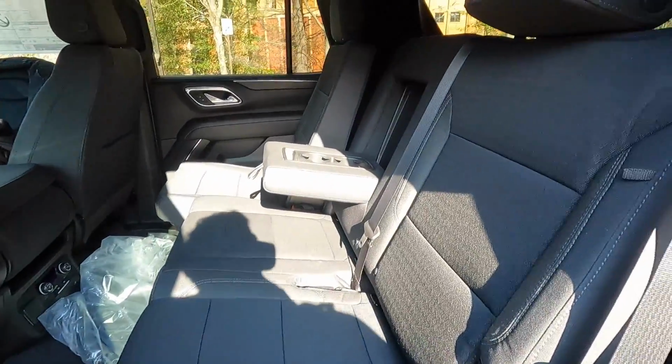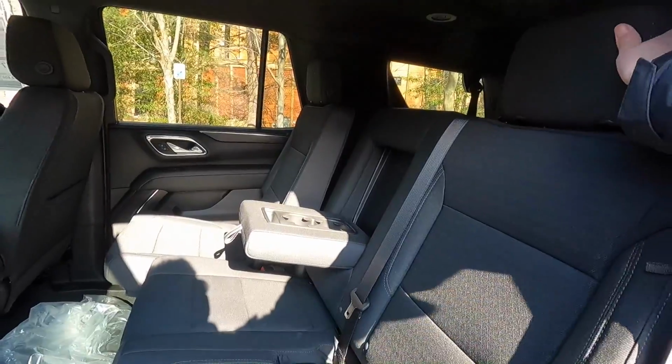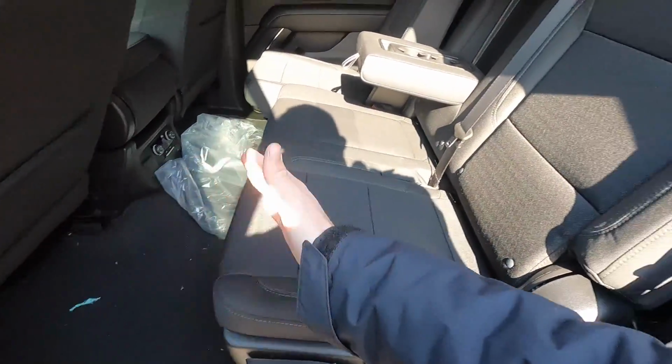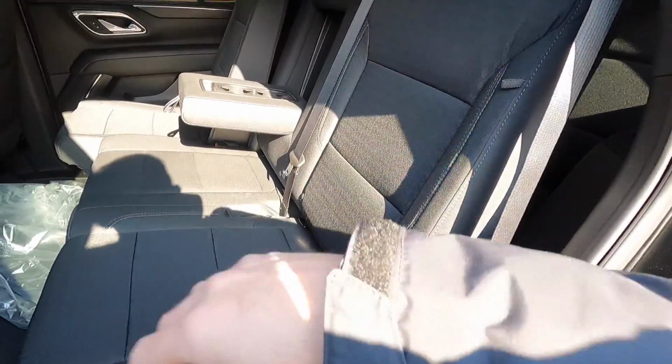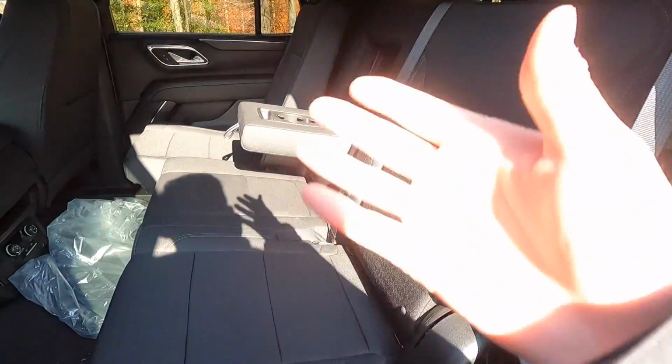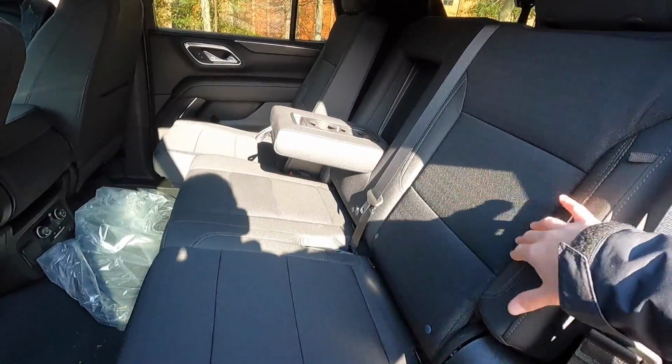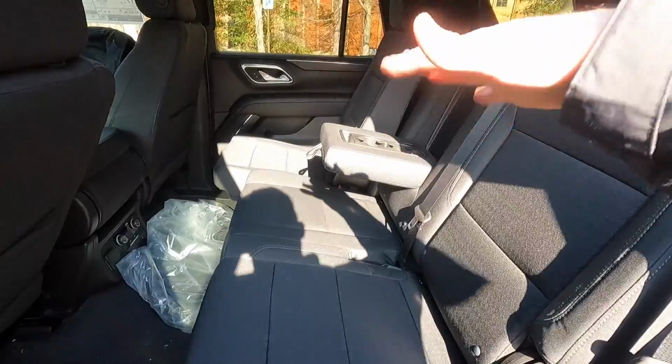Here are your rear seats. Again, this is a cloth vehicle, so no leather. This is the bench seat configuration. You can slide this forward, slide this backward, recline the seat. Pretty much everything that you can do with the captain's chairs you can do with this. It's just that the center seat is connected to this seat. So I believe it's a 60-40 configuration here.